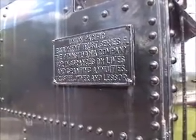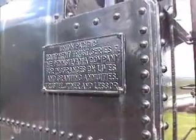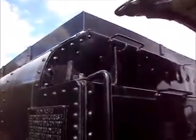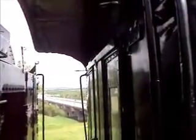Taking a quick look up here at the tender, you can see the plaque up here for the equipment trust. Of course, you can see this coal burner has coal bunker doors and an extension flap up here. And you got the light here for the gangway. Windows are kind of fogged up, so I can't really show you very well inside the cab there, but you get a sense of just how big it is. It's not the biggest cab, but it's a pretty good size. You can fit 4 people in there okay.